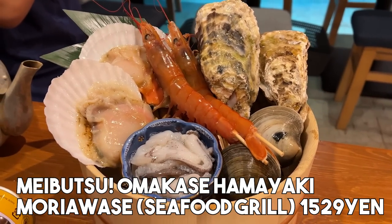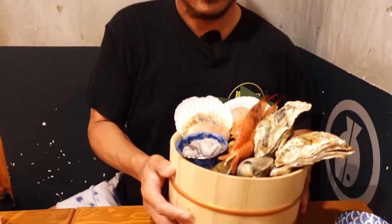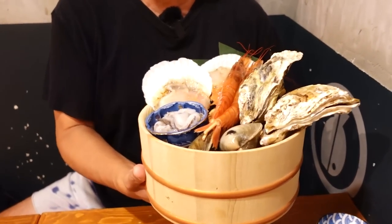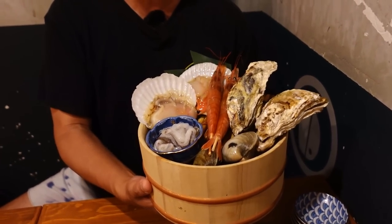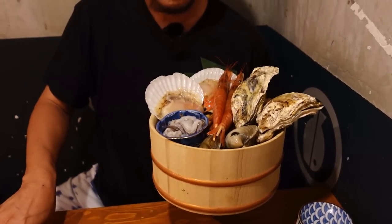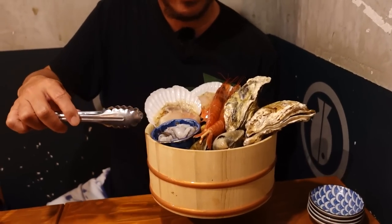This is the omakase hamayaki. Check it out. This is for two people. You can order for one person, but you know, there's two of us. So this fresh seafood comes in a bucket like this, and you grill it by yourself. We have this grill right in front of us.